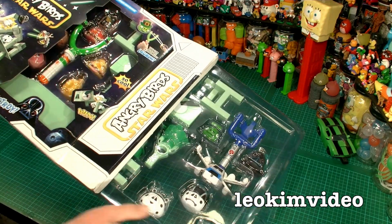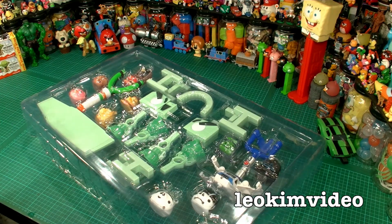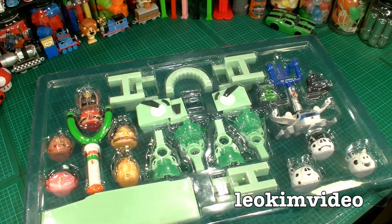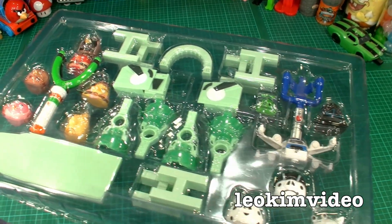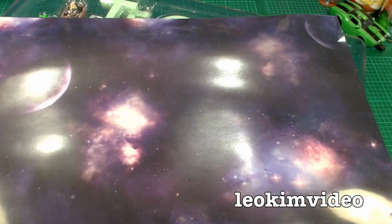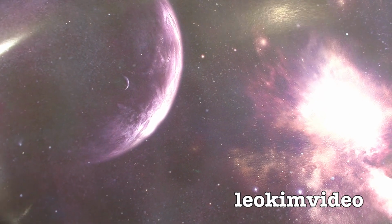Whoa! Look at that. What a bunch of dark side wonderment. Ooh, so what's your first impressions, guys? It looks big, doesn't it? It looked really big, and what was really interesting was this artwork was behind that there, and that popped out of the box as well. You can stick that up on the wall and think you're in space.